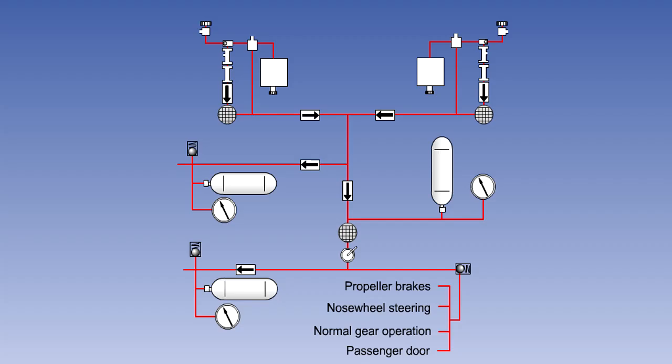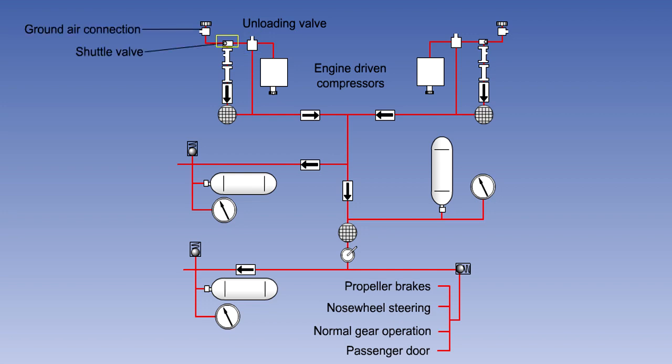The diagram shown depicts the high-pressure closed center system used on the Fokker F-27. The two four-stage compressors are driven from the accessory gearboxes of the turboprop engines. The unloading valve ensures that the system pressure is maintained at 3,300 psi by dumping excess air overboard. A shuttle valve enables the system to be charged or operated from an external source.